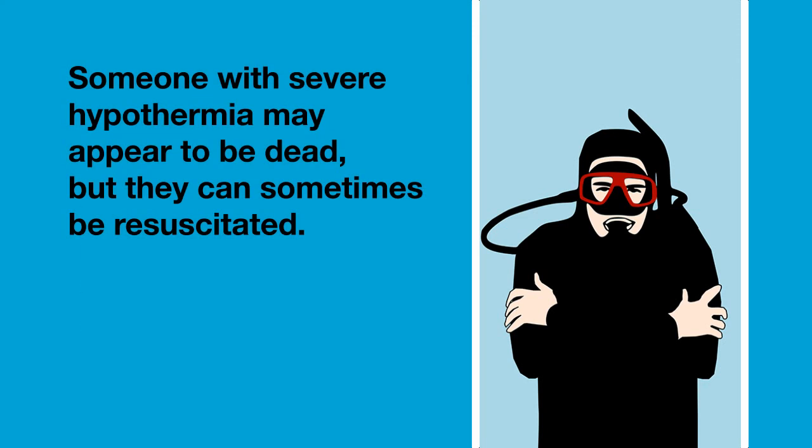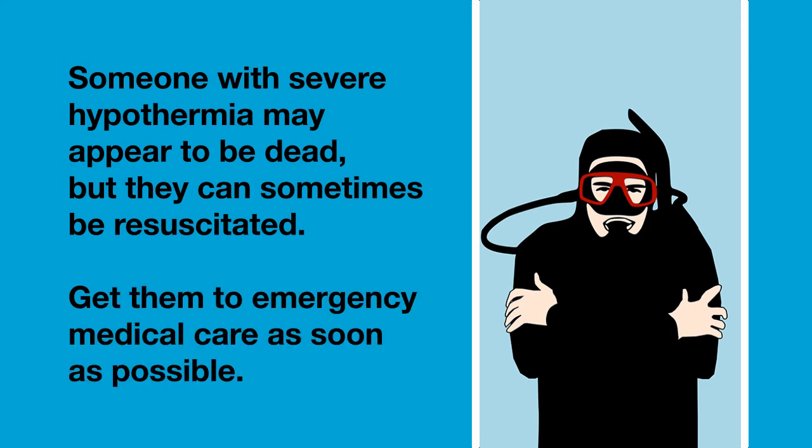Someone with severe hypothermia may appear to be dead, but they can sometimes be resuscitated. So it is important to get them to emergency medical care as soon as possible.